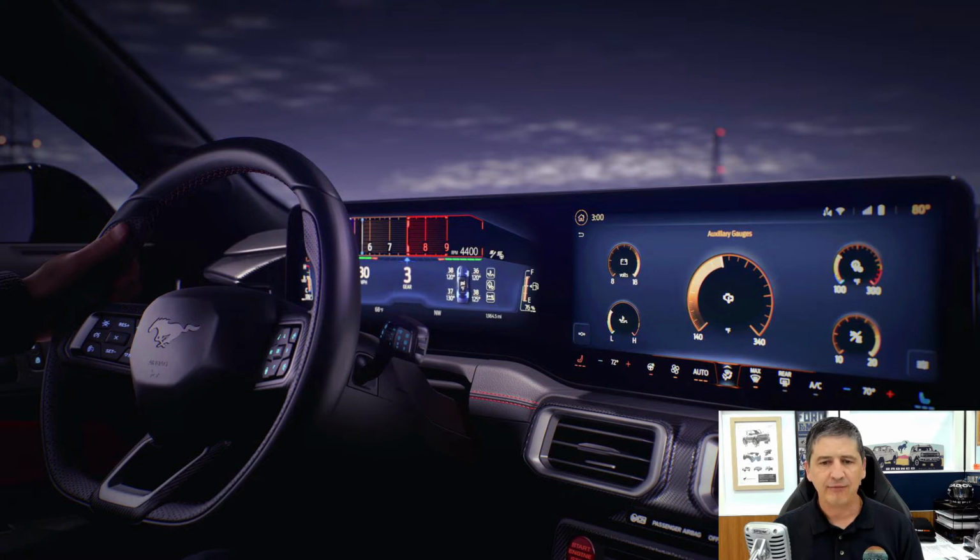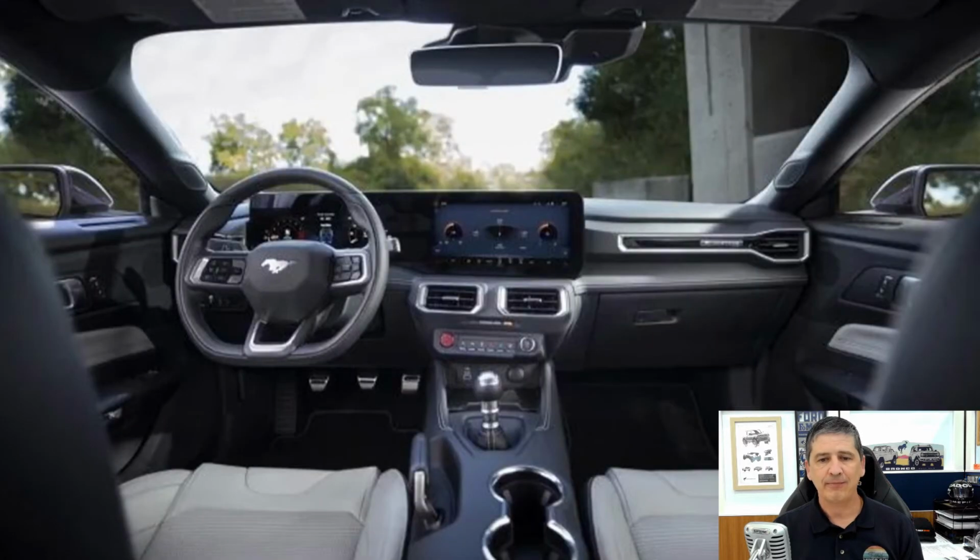FordPass Connect as well, so you can stay connected to your vehicle using the FordPass app. That allows you to remote start the vehicle from anywhere. For the automatics, you could unlock your vehicle. You can schedule remote start times, again for the automatics. Locate your parked vehicle, and new for this year, it has stolen vehicle services, which we'll try to learn a little more information about as we get more information from Ford on it.